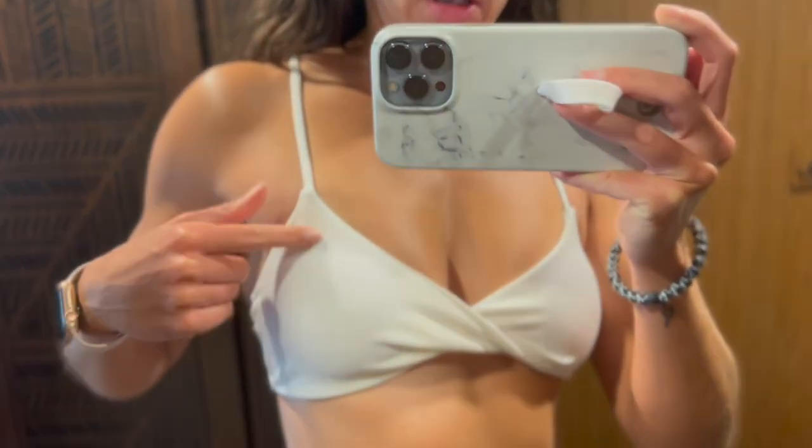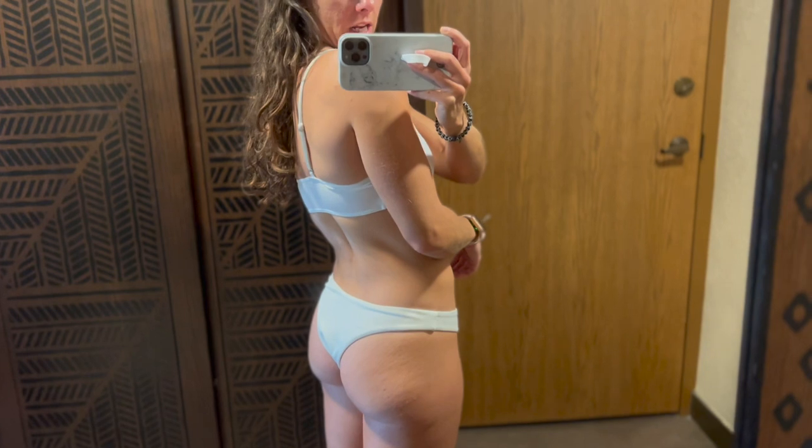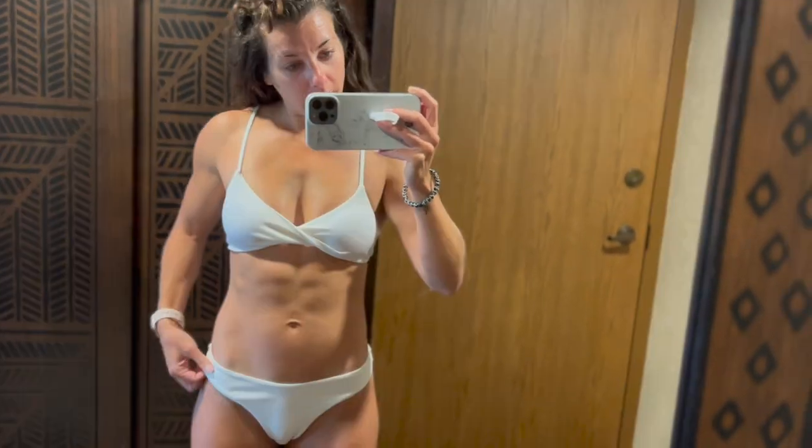Bikini number three, went with all white. I thought white would be nice. I don't have a lot of all white, so solid white. I love this twist in the front. It is ribbed. I'm not sure if you can tell. Yep, there you go. It's ribbed. And a little more cheeky in the back, but not too bad. I don't know. I kind of like it. It's simple, but sometimes you want simplicity, and that's why I chose this one. So I really like it. On to the next.